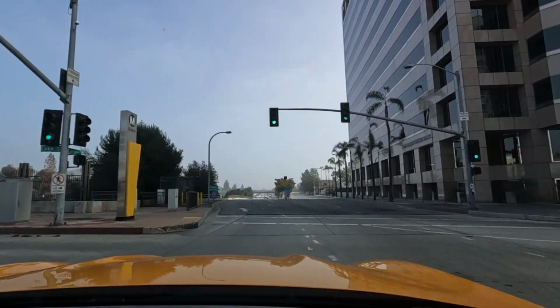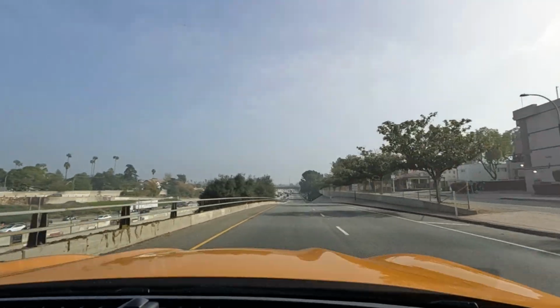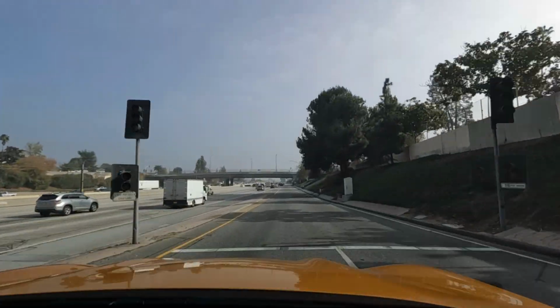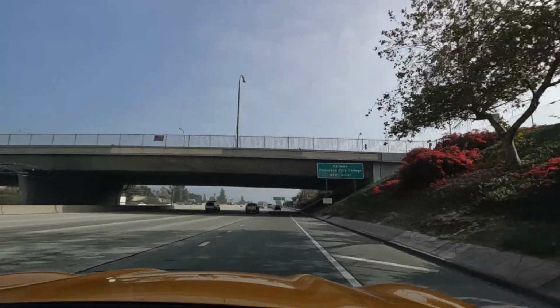Okay, we're gonna try our first freeway on-ramp with the GT Performance Edition. Oh my gosh. Holy cow. Yeah, that's pretty good. Are you sad? We're gonna take it back. It's a lot of fun to drive. Our car is a lot of fun to drive.